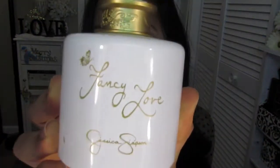Now moving on to another kind of body product. As far as a fragrance, I always go back to this during the colder weather. This is Jessica Simpson's Fancy Love, and I don't like the original Fancy. This is the only Jessica Simpson fragrance I own, and this is the only one I like. This is very vanilla, and it just suits the weather so much.